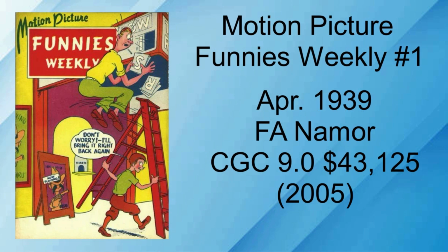I was really debating about including Motion Picture Funnies Weekly #1, which is probably the oldest Marvel comic. It was a promo from April 1939, the first appearance of Namor. The last sale was a CGC 9.0 at $43,000, but that was in 2005. There are so few of these books, and it's a more historic piece. Who knows what this book would go for in real life in 2022?